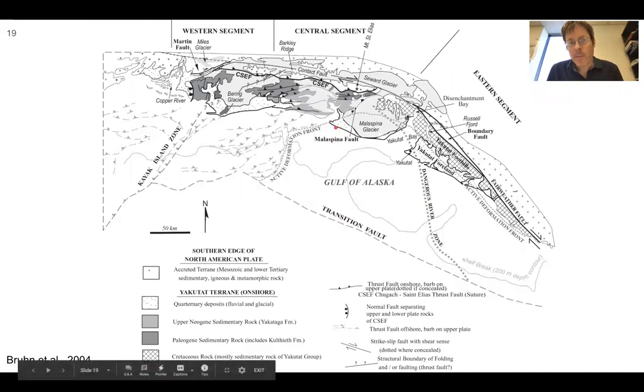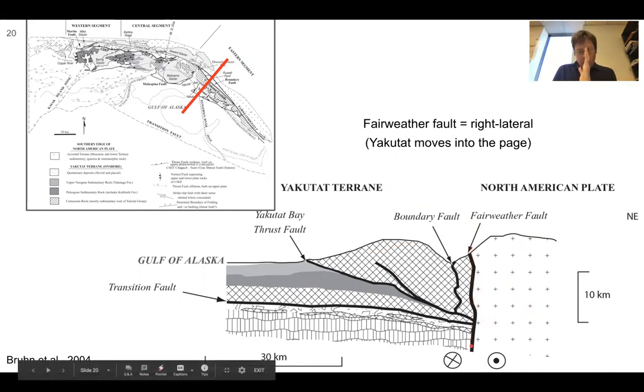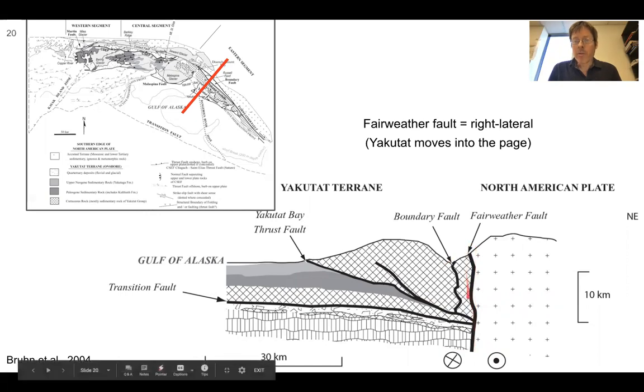And so this is the coastline here, Malaspina Glacier, Yakutat Bay, and we will see what some cross sections through this look like. So here's one cross section on the eastern side. We see the Yakutat terrain on the southwest and the North American plate on the northeast. This is the Fairweather Fault, so we're looking down in this cross section, and the symbol shows an arrow shaft, like looking down the backside of an arrow, and this is looking down the front of the arrow. So this is showing that the Yakutat terrain is moving to the northwest in this picture relative to North America. And you see a fairly straight boundary between these two units.